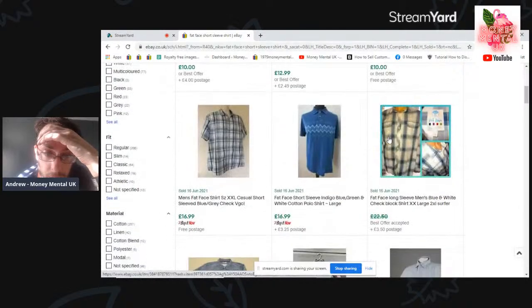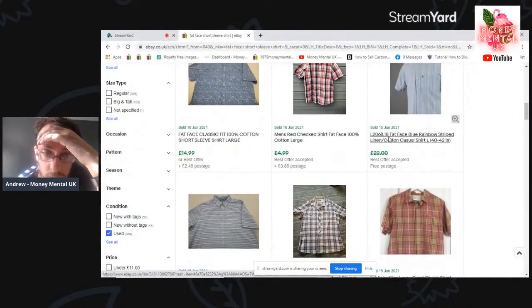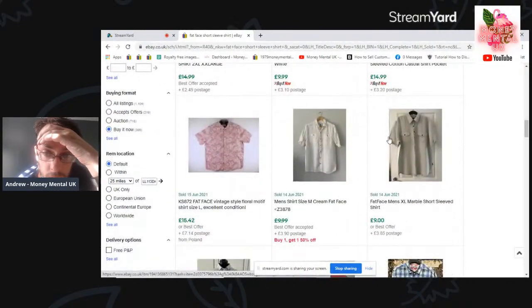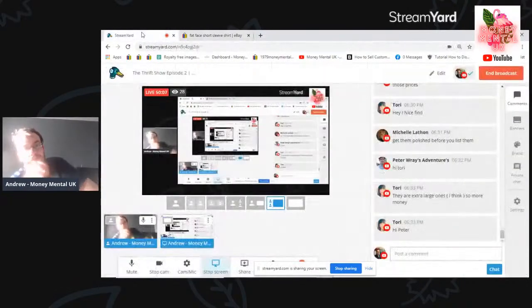$12.99, yeah, about what I expected. $16.99 is a bigger size. $14.99 plus shipping. $14.99 plus shipping. Yeah, I'll say $14.95 on that. So that's all right. Fat Face shirt, £2, $14.95. Good.